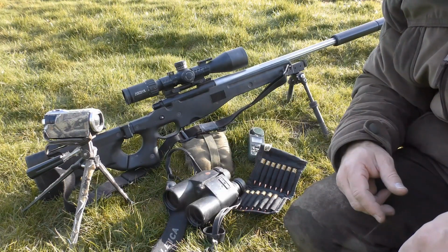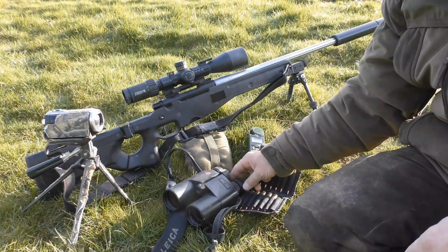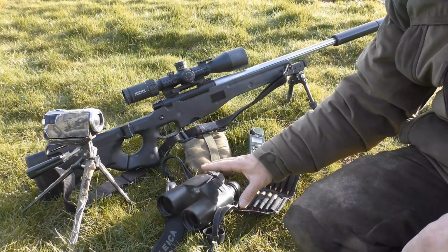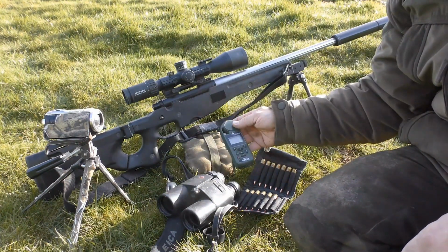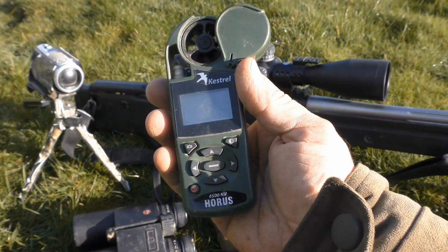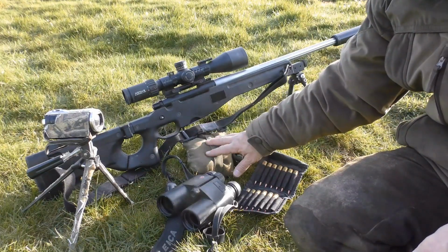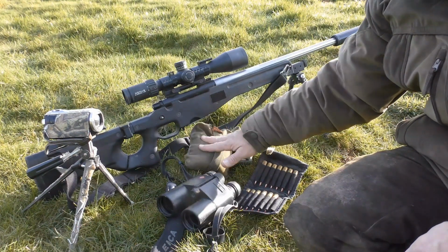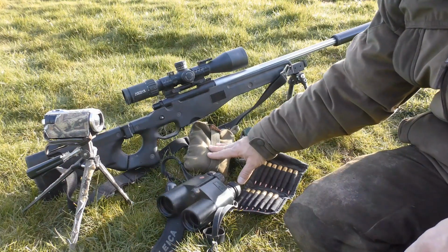Okay, so this is basically my shooting setup. I've got a pair of laser range finding binoculars here. These are the Geovids, the 10x42 HDs. They're an older model now, but they're still pretty good. Very nice glass in them and an accurate rangefinder. I'm also using a Kestrel wind meter. This has also got a ballistics program built into it, but we'll go into that a little bit later. Hand loaded ammunition, a rear bag. This is the Tab Gear rear bag. They're really handy, and for the sake of 20 or 30 quid, well worth buying.